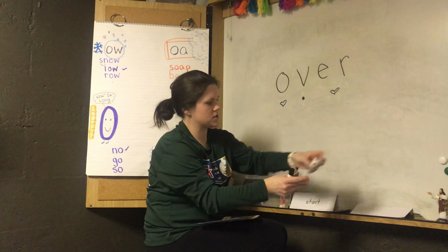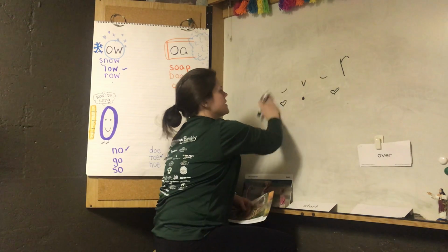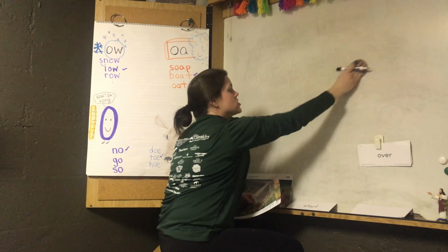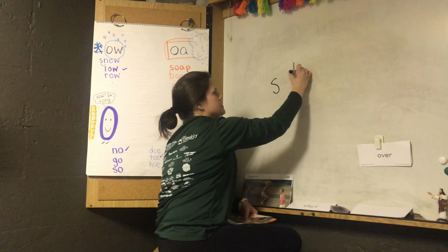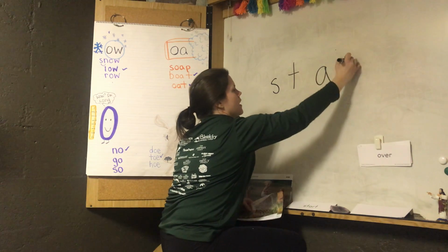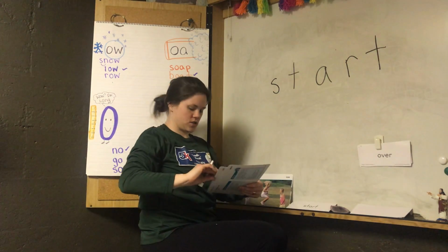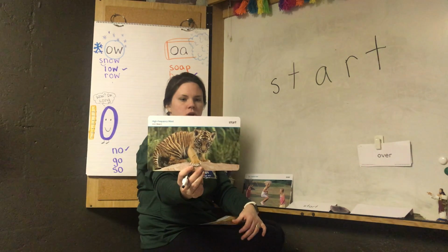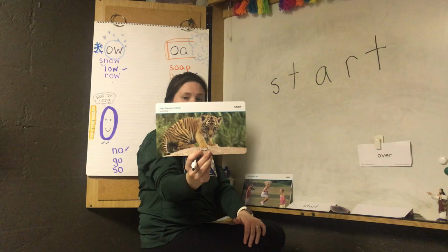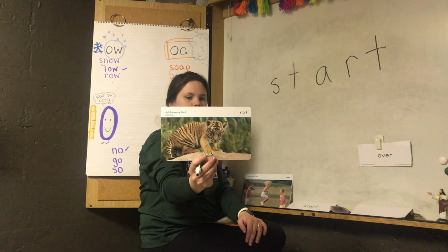Almost done, guys. You are such troopers. So many words. Our next sight word is the word start. Start. S-T-A-R-T. Start. This is the word start. When does a cub start to walk?